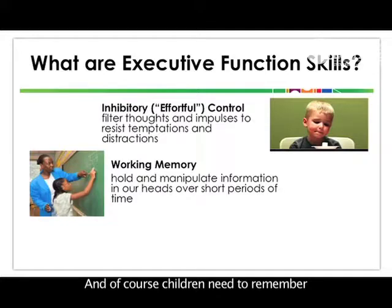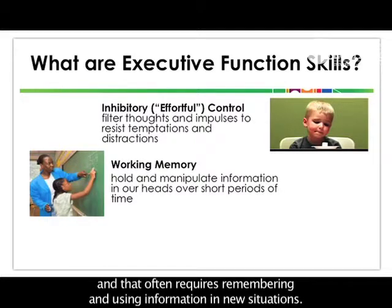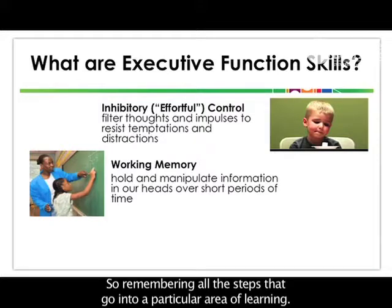It's taking information and manipulating it in your mind and then using it. And of course, children need to remember many steps and rules involved in their world, and that often requires remembering and using information in new situations. So you see here a picture of a child who's working on a long division problem. So remembering all the steps that go into a particular area of learning.